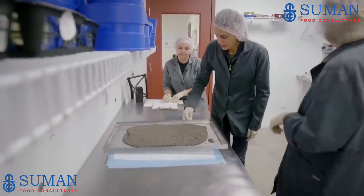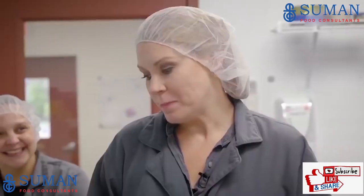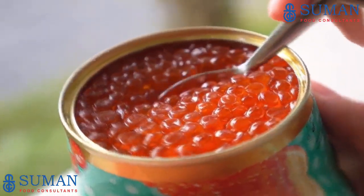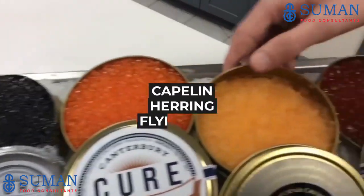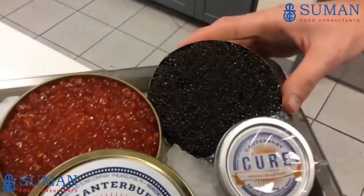It's almost ready. Now you need to check the product for the last time. Maybe there could be some membrane you missed. No? Sort the caviar into grades, package, send to store shelves. There are so many types of caviar. Capelin, herring, flying fish. Why are some species sold for $5 while others are worth $100? Now let's get this straight.